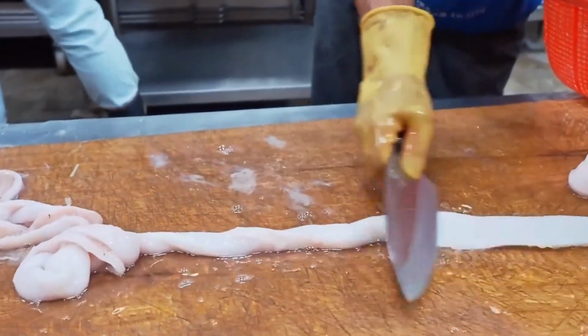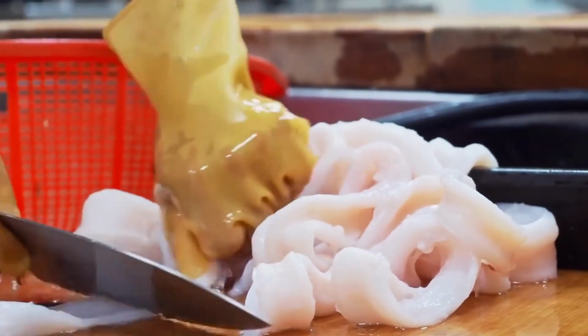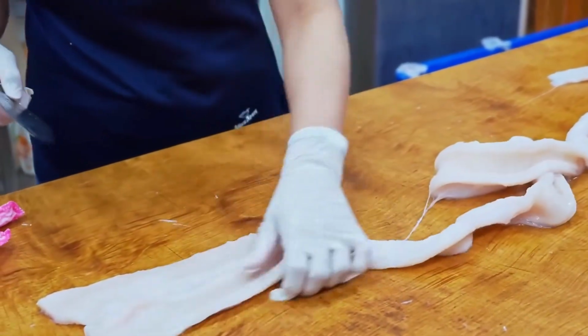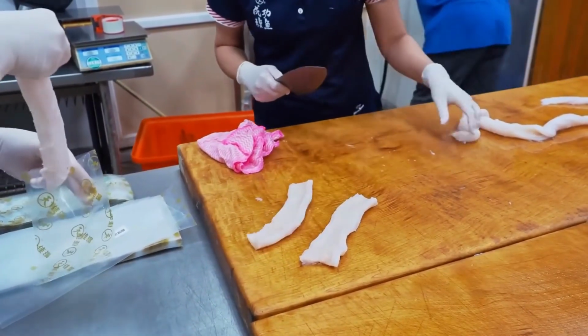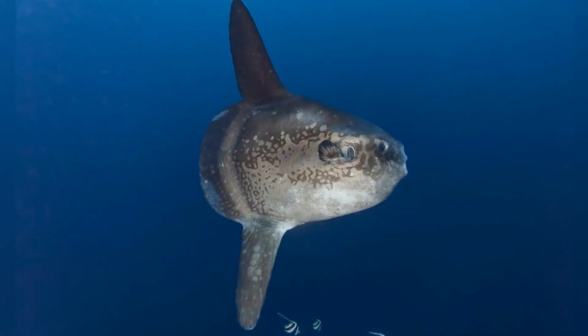Because the sunfish's texture is thick and soft, fishermen chop it into huge chunks. The fish's body will be chopped in parts along its spine, cut into large squares or fillets. The sunfish's skin is thick and firm, so it must be carefully removed before processing. The sunfish skin is typically peeled with a sharp knife or broad scissors.